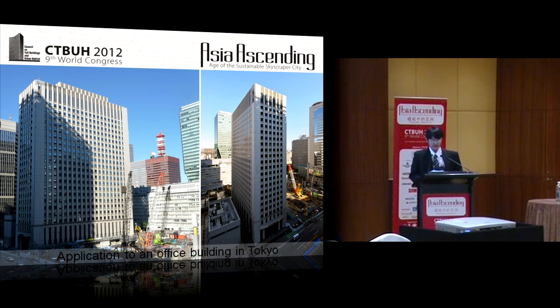This is an office building in Tokyo which adopted the TECOREP system last year. This is the second demolition project in Japan of a building over 100 meters. It is a steel structure having 24 stories and 105 meters in height. The building has an area of 1,750 square meters. The long side is 70 meters, and the short side is 25 meters.